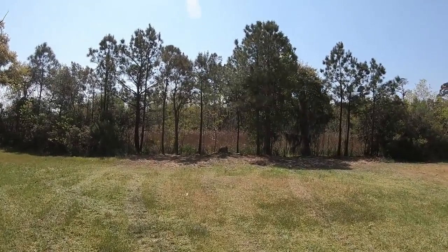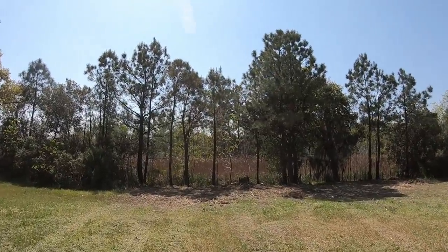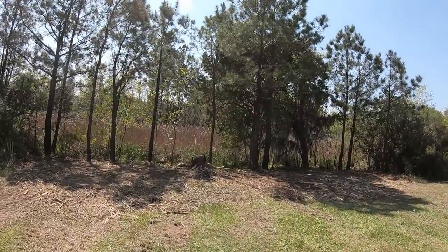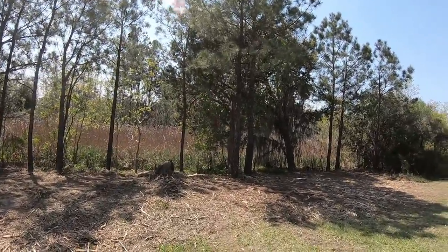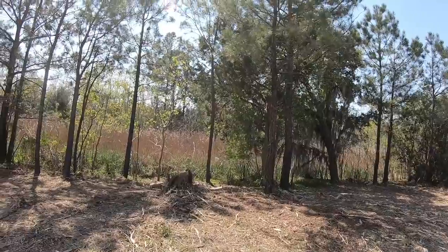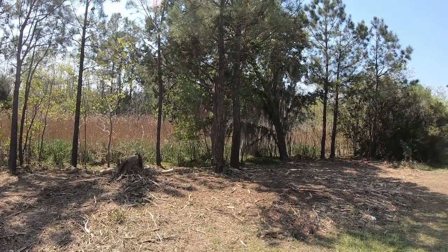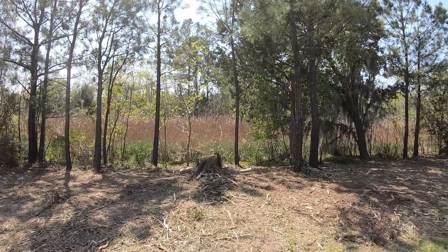That turned out looking pretty doggone good right there, I will say. That looks good. A little bit of hand work, getting some of this stuff around these trees. This would have been, honestly, in my mind, a perfect job for a mini excavator with a mulcher head on it for this particular job.